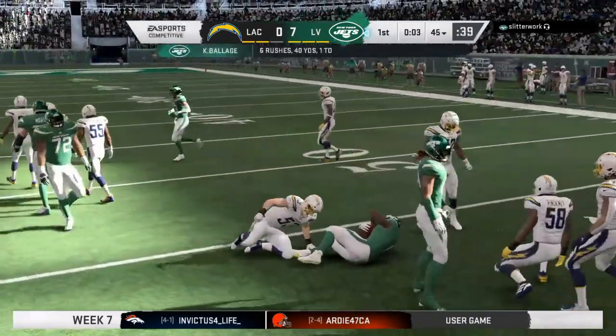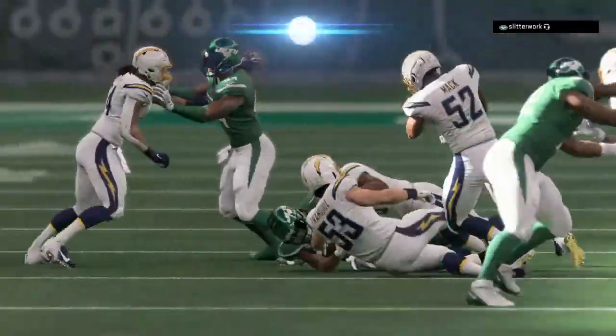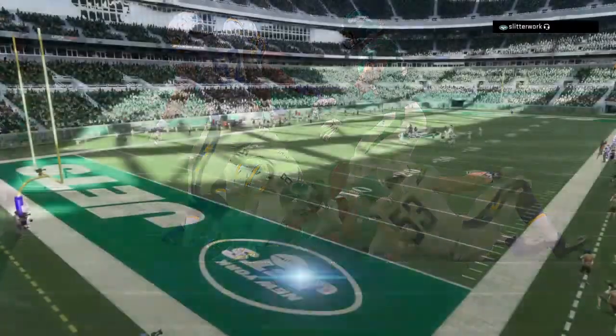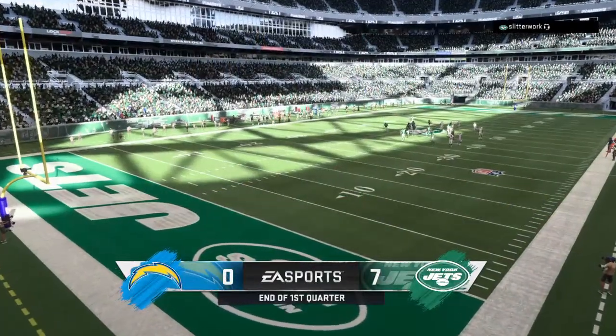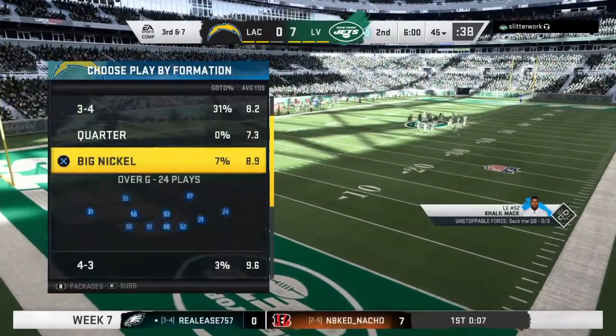And running room scarce here. He's going to be stopped in his tracks at the line of scrimmage. No gain on the play, and it's going to bring up a 3rd down. After 1, 7-0 on EA Sports.